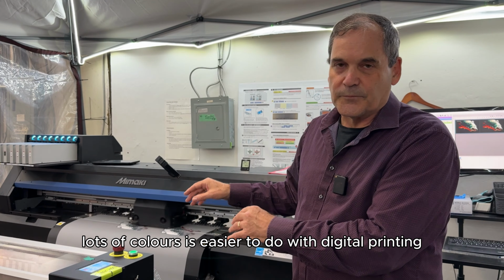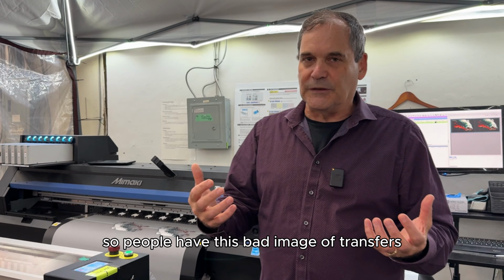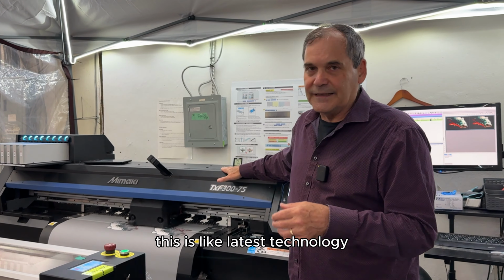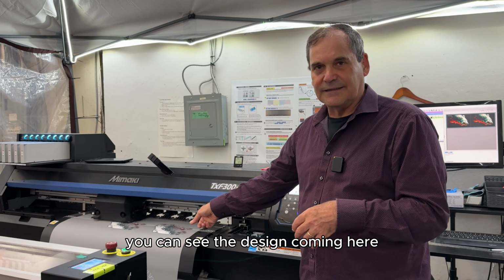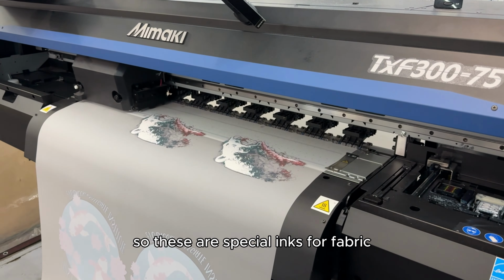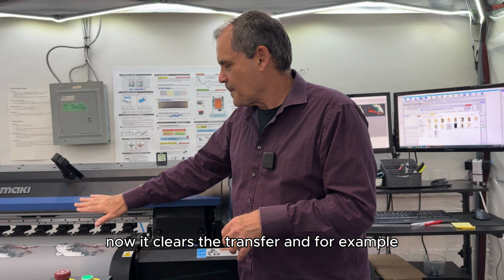Now, in the past, with transfers the quality was so-so, and sometimes it would wash off in the laundry. So people have this bad image of transfers. But nowadays, this is the latest technology. You can see the design coming here. These are special inks for fabric. Nobody had to mix any inks. Nobody had to do alignment. It's simply sent from the digital file to the printer. Now it prints the transfer.